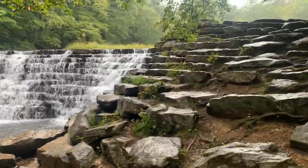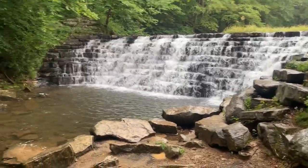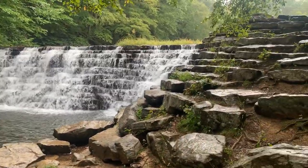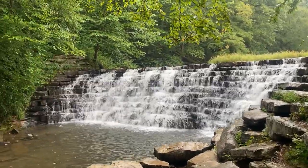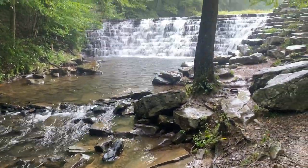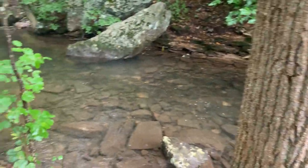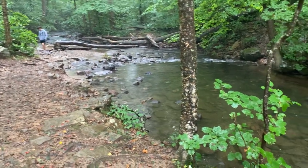We're here at the Laurel Hill State Park in the Laurel Highlands of Pennsylvania, just outside of Donegal, Pennsylvania, between Donegal and Somerset. This is the Jones Mill Run Dam. And that's Jones Mill Run.